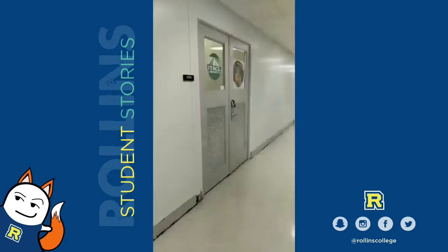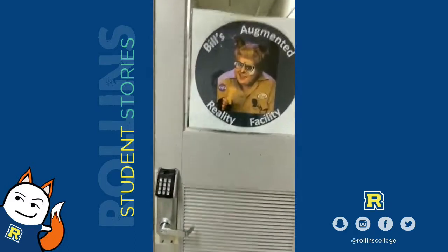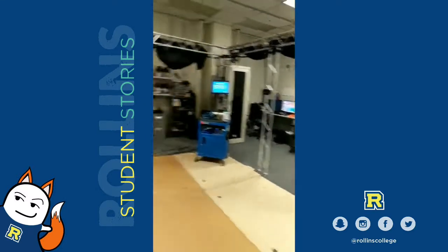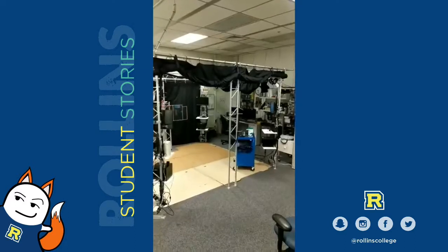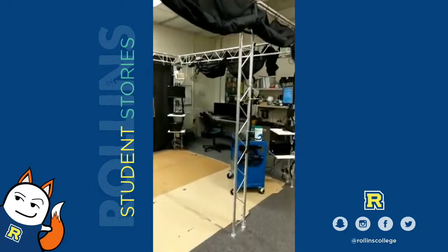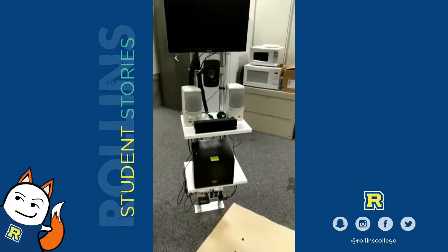We are walking into my lab. This is Bill's Augmented Reality facility. This is the Augmented and Virtual Reality Lab. I work right over here. My boss works right over here, but he's not in today. Now, this structure right here is what I like to call the cage. It's got all of our virtual reality and augmented reality hardware built into it. It's really cool. Now, we have a lot of different hardware in here.